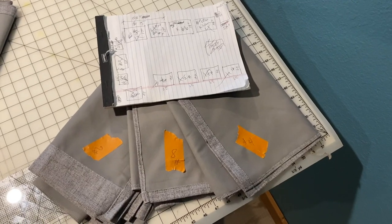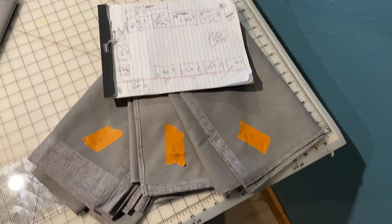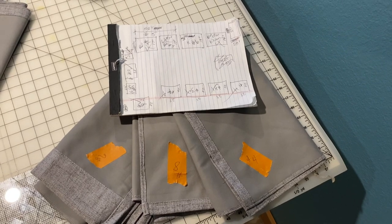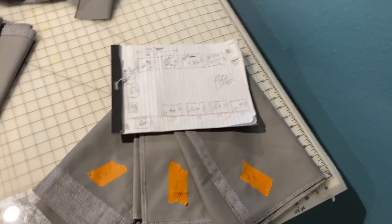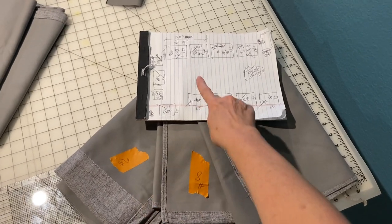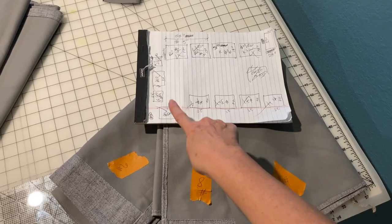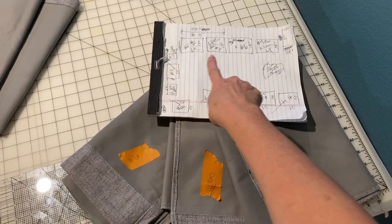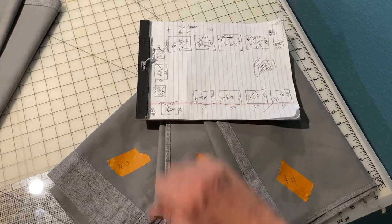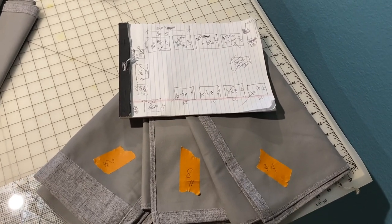Okay, so Glenna has gotten a whole lot of the curtains already hemmed up and serged now. And we have put numbers to correspond with the numbers on our drawing of where they go in the bus. This is the back of the bus and the bedroom area, the kitchen area. So, because each one was just a little bit different.